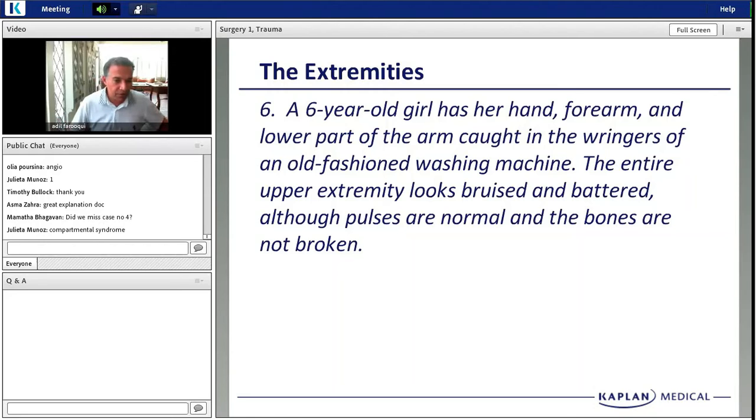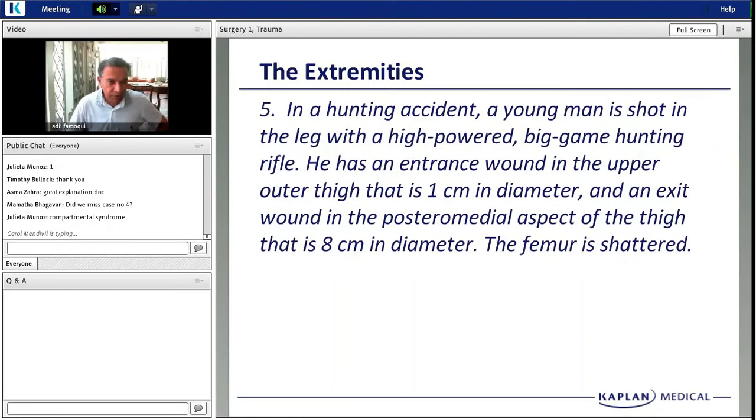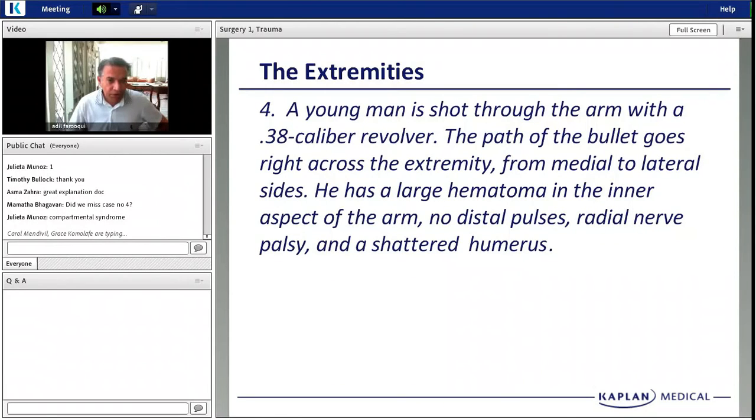Did we miss case number 4? What was case number 4? Let me see. A young man is shot. Oh, yeah, I missed it. A young man is shot through the arm with a .38 caliber revolver.